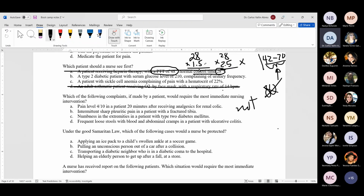So it is okay. Now, the person with sickle cell anemia who is having pain: what does it mean that they are having pain? Are they in crisis or not? They are in crisis, a vaso-occlusive crisis, and the hemoglobin is already 7. Then you have a type 2 diabetic client with a blood sugar of 210, which is not so high, and is urinating a lot. Of course you are urinating a lot, your blood sugar is high. So the priority obviously is C as in cat.